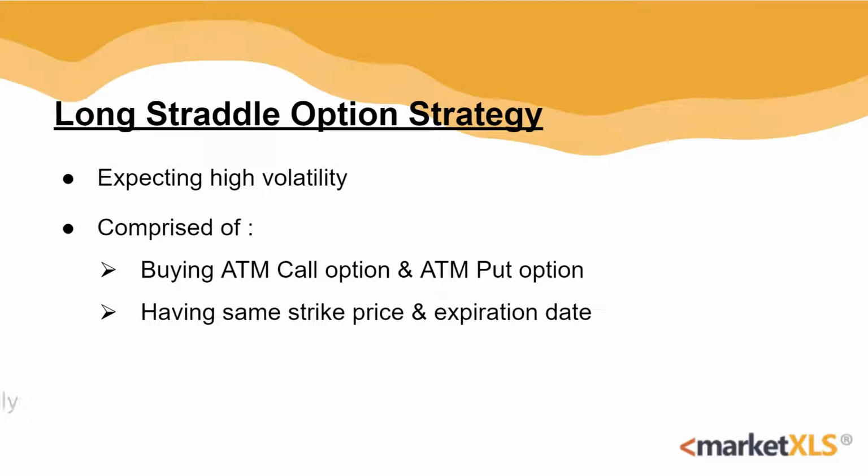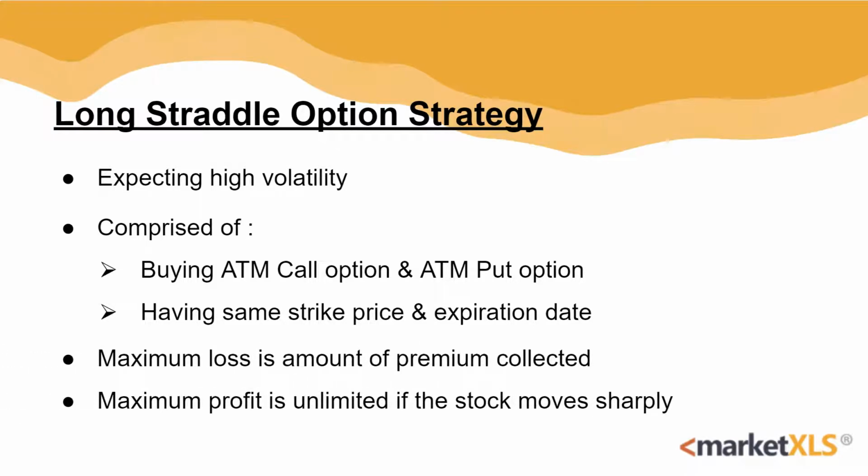The maximum loss is the amount of premium paid for buying the options, and the maximum profit can be unlimited if the stock moves sharply in either of the directions. Once implemented, the profit and loss is not affected by the direction in which the market moves. As long as the market moves, a positive P&L is generated.